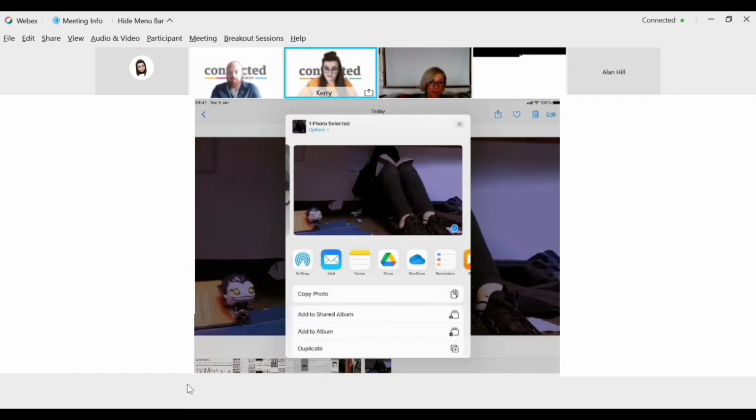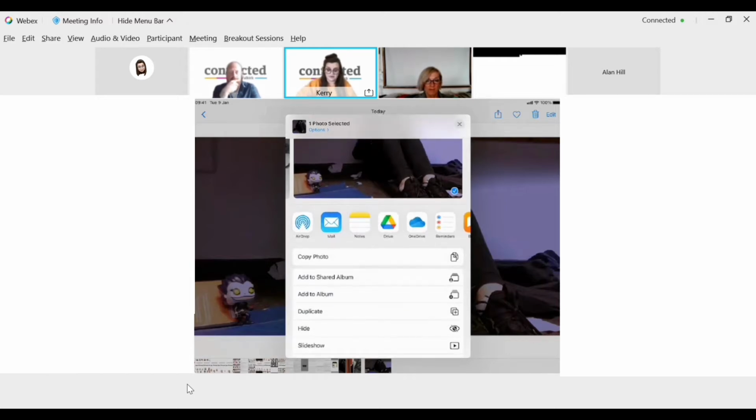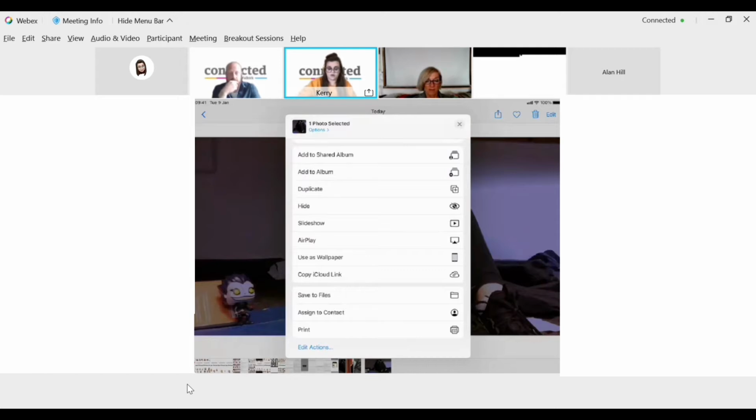Now, one location that does not come up in this bar of app tiles is files. But that is because you currently have this thing saved to your device. So this photo is already saved in your photos. If I scroll down to the bottom, if I really wanted to put this into files, you can see I've got loads and loads of options. But in this bottom block, the top one is save to files. And if I tapped on that, that would allow me to save that to files or to my iCloud. But I don't need to do that because I already have this photo on my device, so I don't need to save it again.